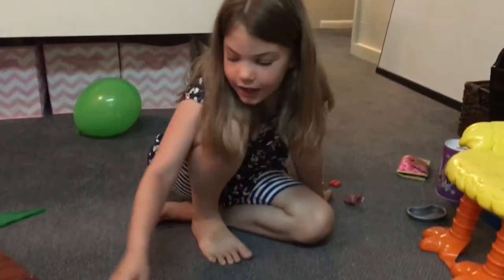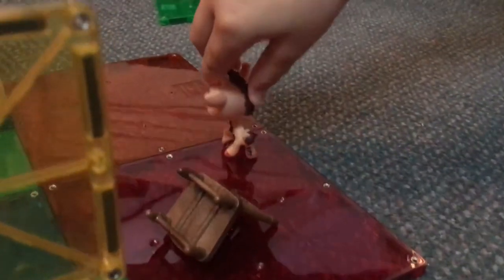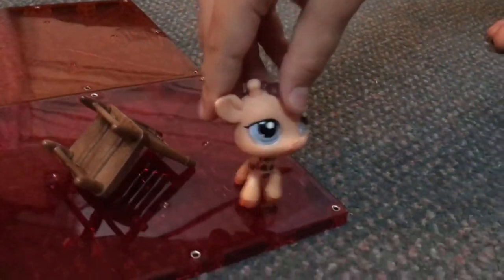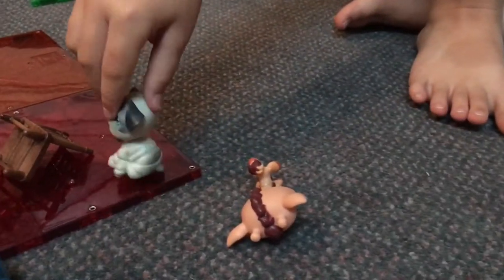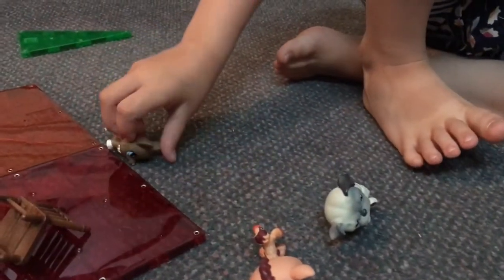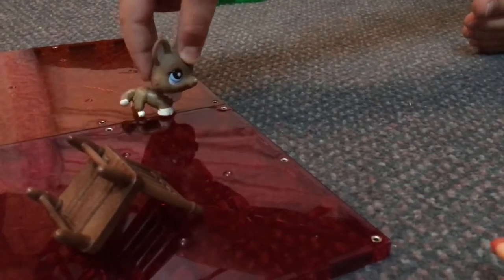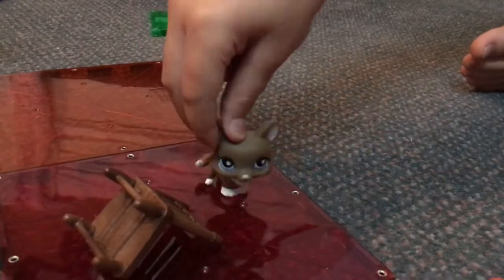And I like how this one moves and feels. I also like how this dog moves and feels. And this one, when she walks, her head is a little bit down. And the rest is perfect.